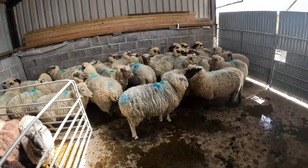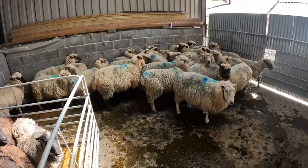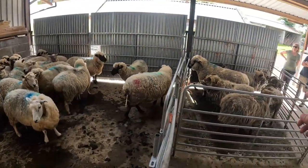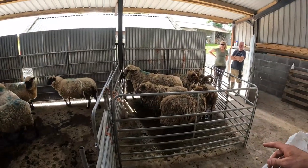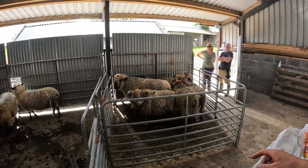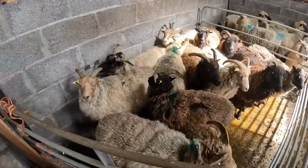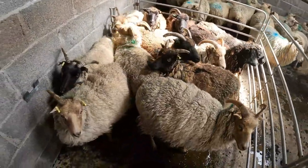These are then the main flock of Hampshire Down cross sheep, which have been mostly off Jack, and there was a couple other rams too, wasn't there? Well, we had a Shropshire, yeah. Hampshire Down. Yeah, and then this is the North Ronaldsay bunch of ewes.